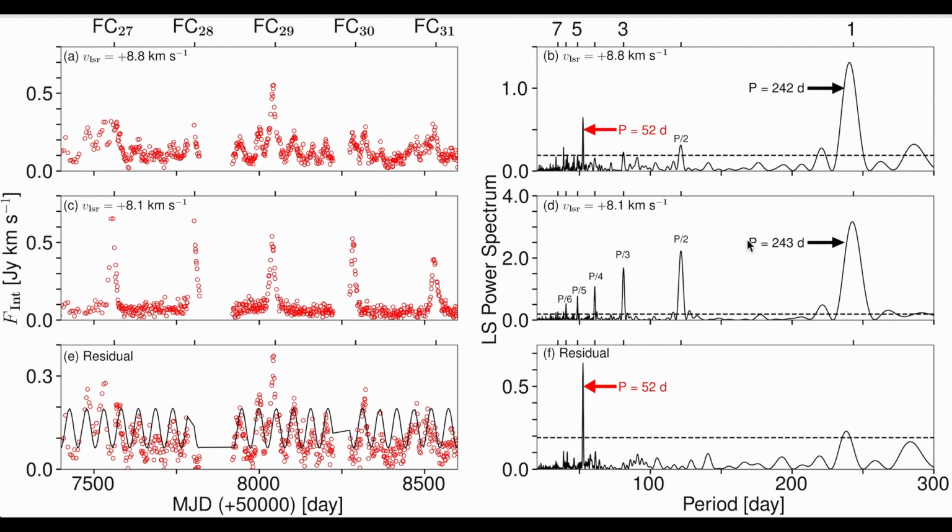And then you also see this comb effect where you have subharmonics of 243 days. That's the result of the Lomb-Scargle power spectrum, where it's really just a summation of sinusoids. And these are the frequencies of the harmonic sinusoids you'd have to add in to create this profile of one of these flares. So it's telling you that this flare is not a sinusoid.